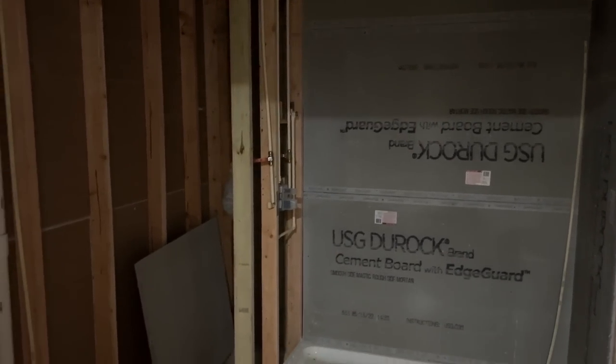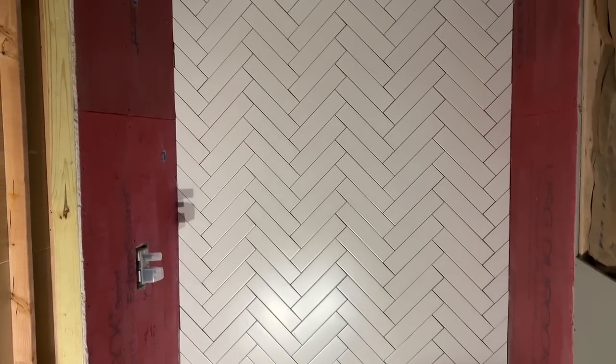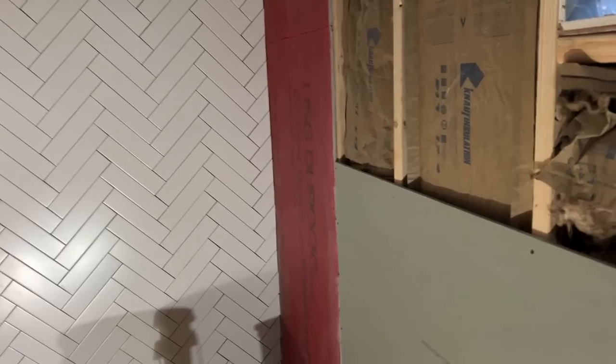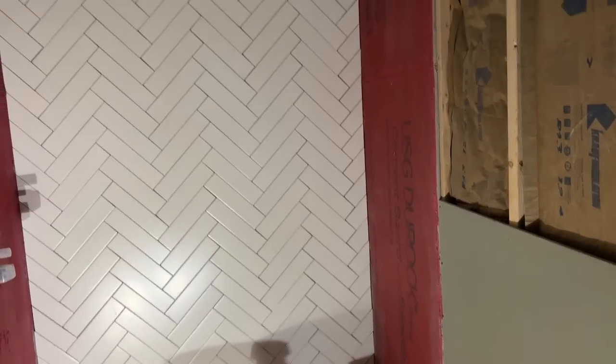But it looks so good. It's a nice size bathroom. It's gonna look so good in here. Okay, guys. So we have some tile in the shower. And the other side is also gonna meet it, so it may cut down on seeing some of the gap because of the other side.